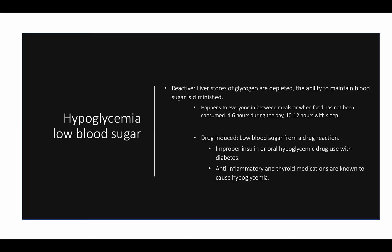I talked about normal blood sugar levels and how insulin and glucagon help maintain blood sugars in the body, how they react at the level of the liver and at the level of the cells to help maintain normal blood sugars. Sometimes there are issues with blood sugars.